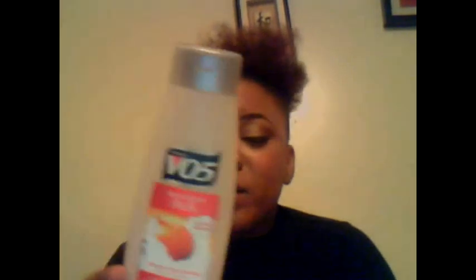What I've noticed is my hair loves protein. Anything I use with protein in it, my hair tends to really like. I know some people can't really use protein on their hair, but my hair really loves protein. Especially when I do a wash and go with this product, when I say my curls be popping, they be popping.